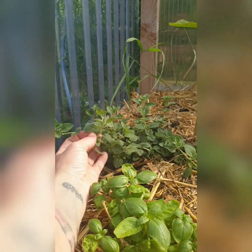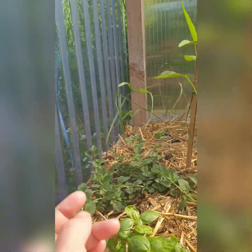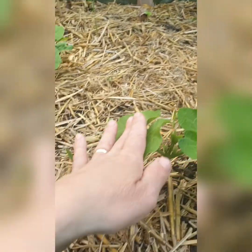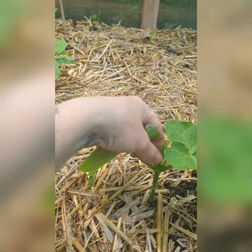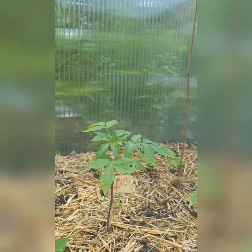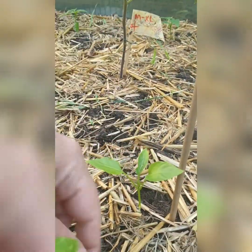This someone got me for my birthday. It's a sort of spicy oregano. Likes to be warm, so I thought I'll pop it in underneath the roof. Yes, so I put some bush beans in here. I read they're very good to plant with peppers, so I've put some bush beans in the middle. There's a couple of tomato plants in here. These are ones I got from my friend as well. There's some peppers at different stages.